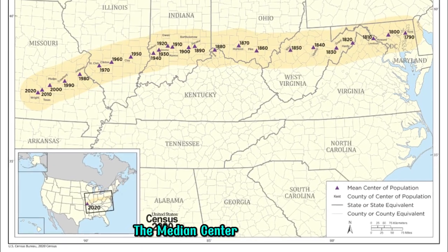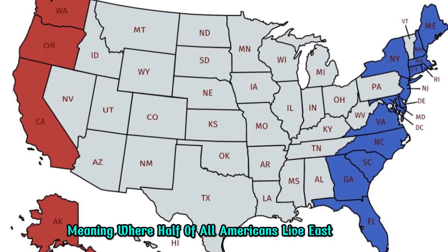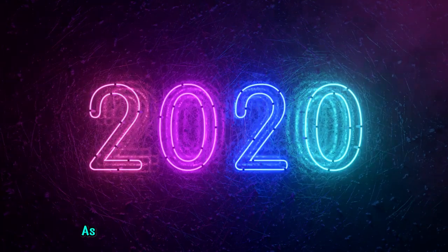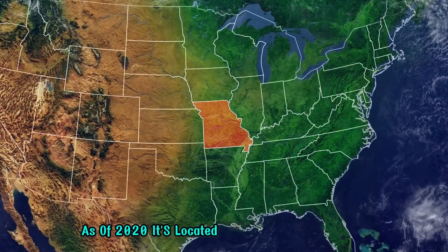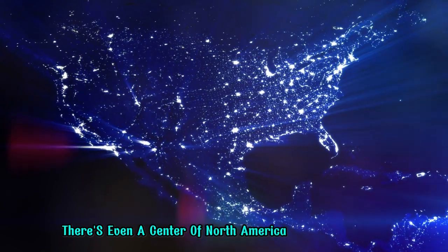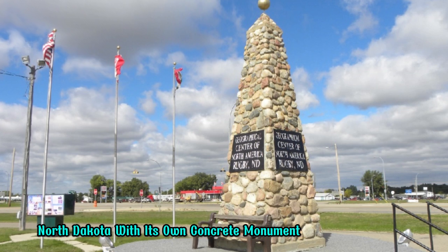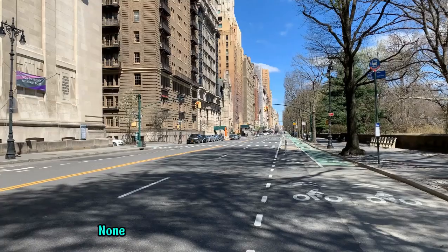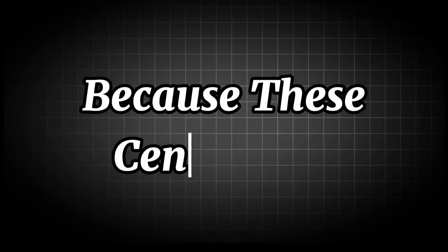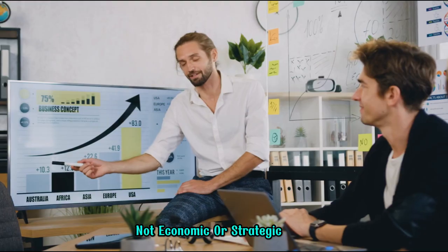The median center of population, meaning where half of all Americans live east or west, has been drifting southwest for decades. As of 2020, it's located in Wright County, Missouri. There's even a center of North America located in Rugby, North Dakota, with its own concrete monument and historical sign. None of these places are densely populated. Why? Because these centers are mathematical calculations, not economic or strategic hubs.